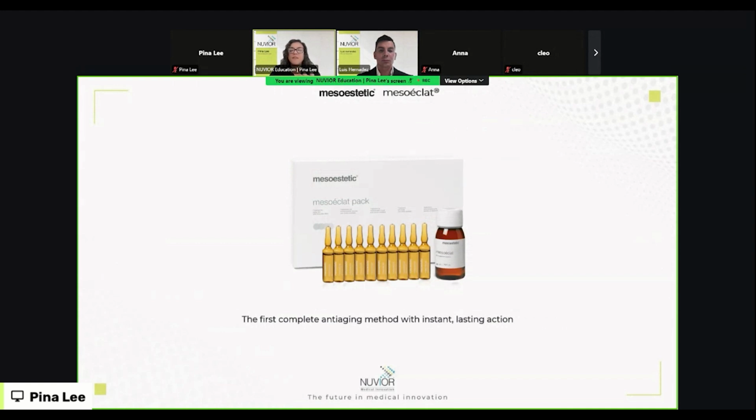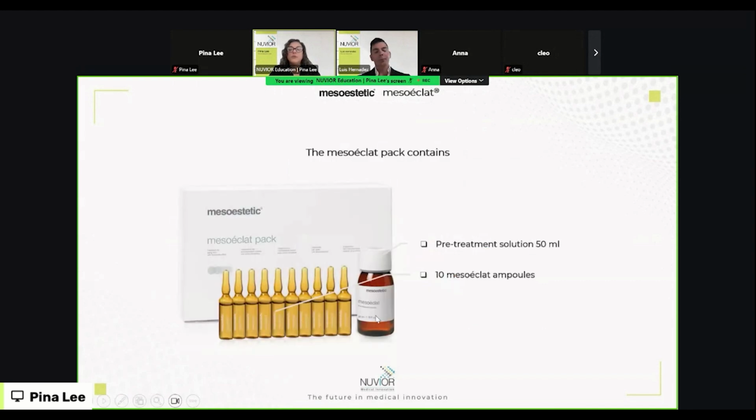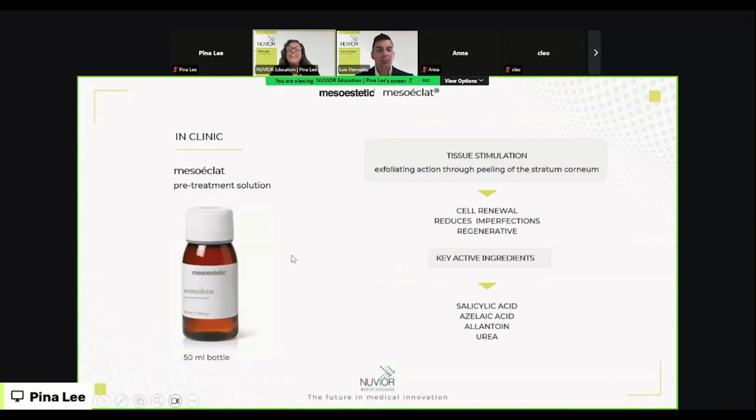And it's great because everything you need is here. It gives you your pre-treatment solution that gives you enough for 10 treatments, as well as 1 ampule for every session. And let's take it apart for you. The Mesoaclat pre-treatment solution is your exfoliating step. This is quite spicy because we do have salicylic in it. And you know what? It is a spicy one. We always include a fan with this.